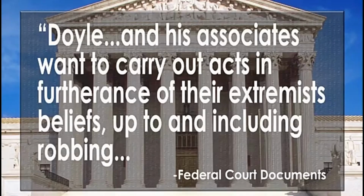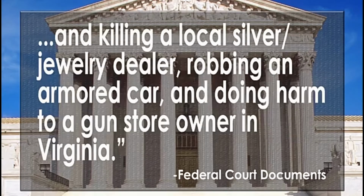In fact, the federal court documents say this: Doyle and his associates want to carry out acts in furtherance of their extremist beliefs, up to and including robbing and killing a local silver jewelry dealer, robbing an armored car, and doing harm to a gun store owner in Virginia. So there were three of them. There was Robert Doyle, Ronald Beasley Cheney, and Charles Halderman. They had this idea to start a race war.